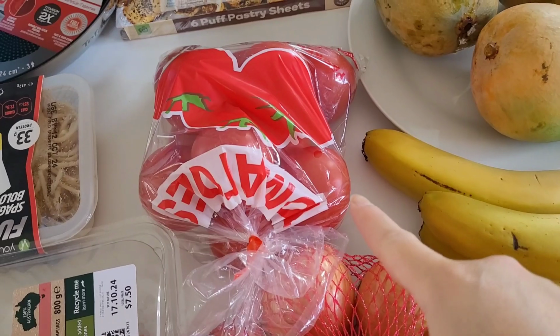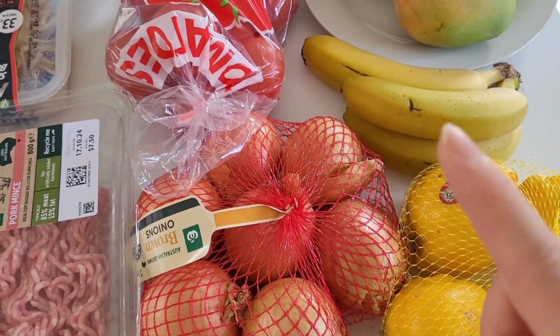$2.99 for the tomatoes at my greengrocer, $2.50 for the onions at Woolies.